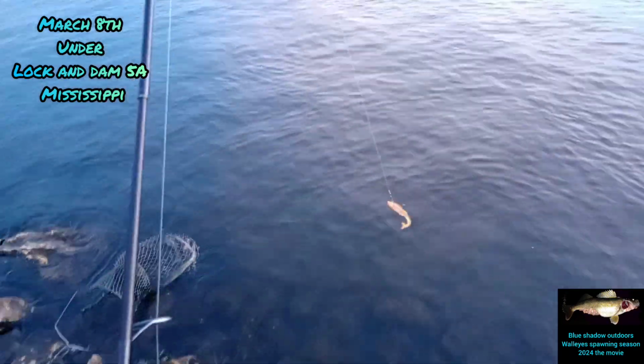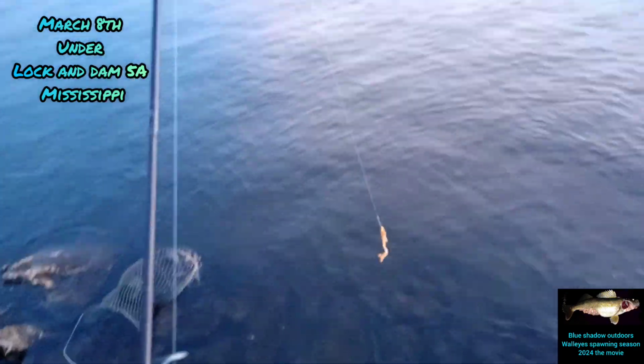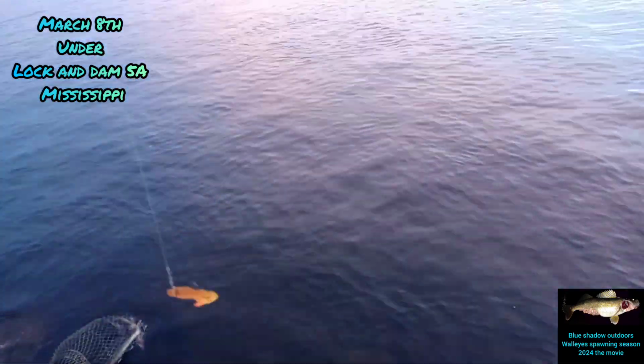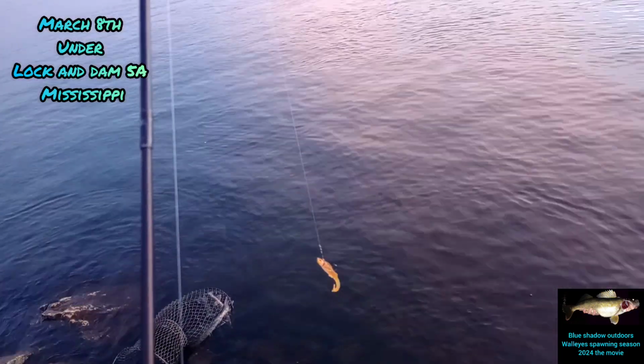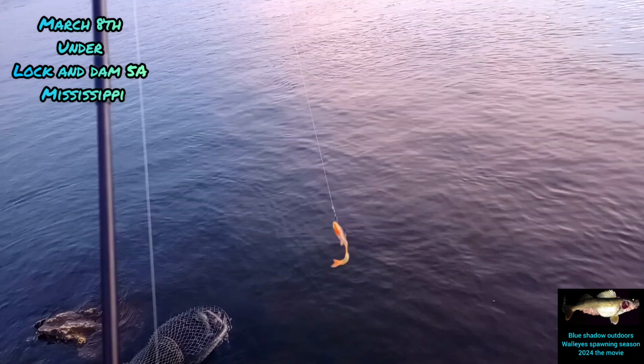And there we go. Our 4th one just got away. Had it on and right in front of me here, and it got off. God darn it. We still have time. Maybe we'll get another chance.